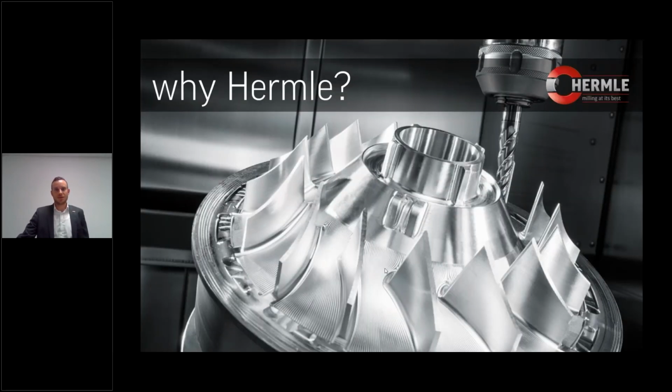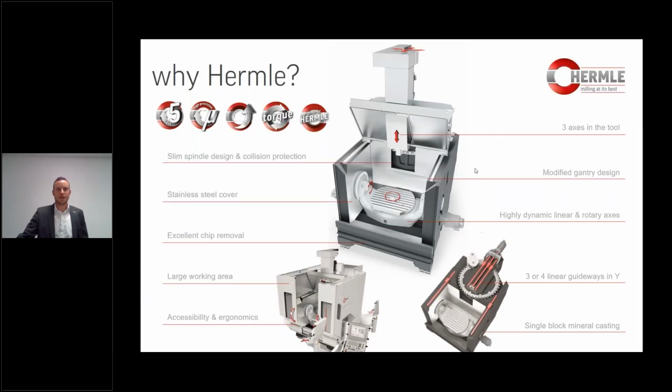And last but not least, there is of course still the machine, and here I want to shed some light on why Hermle is maybe the right choice, especially when it comes to a complex 5-axis machining process. So first of all, our design. Our machines are all designed with a modified gantry design. We are using mineral casting machine beds, all made out of solid block, all made by Hermle. So we even cast those machine beds, made out of polymer concrete, by ourselves.